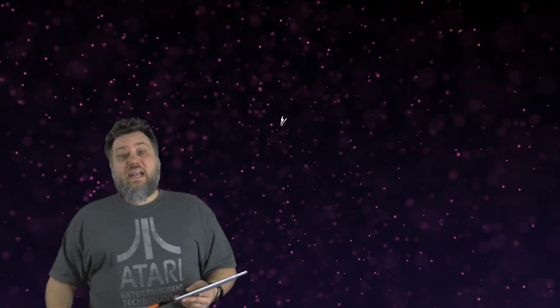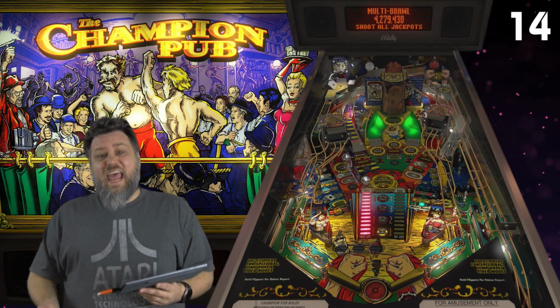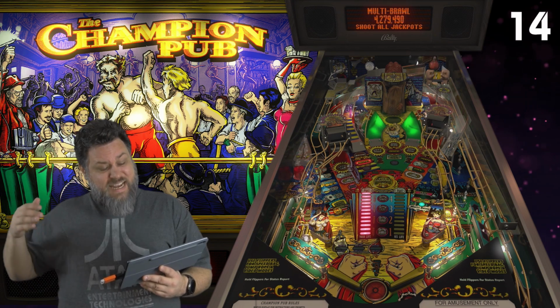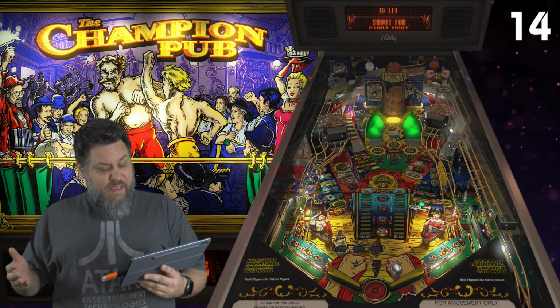At number 14, I have the Champion Pub. Again, this is a table that's very tough for me to place because I do like it. I do like playing it when I do play it. But again, there's just a lot of other tables I'd rather play other than this one.